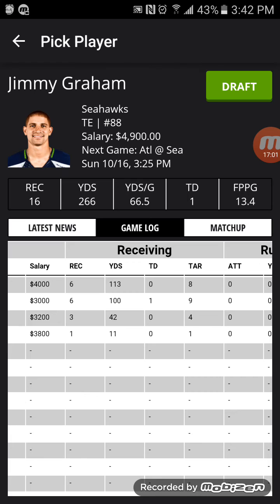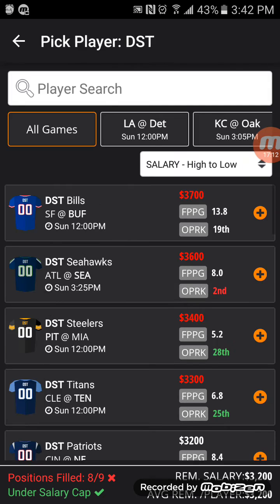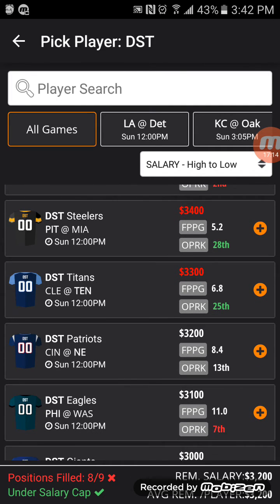So I think this week we should definitely go dual tight end set. We got a value and, in my opinion, a stud tight end, and that frees up $900. And this is where you go back to your defense and you see what you can bump up to. New England against Cincinnati. Okay, other than A.J. Green and Brandon LaFell, Cincinnati's not doing much. I mean, their running back game is in shambles.